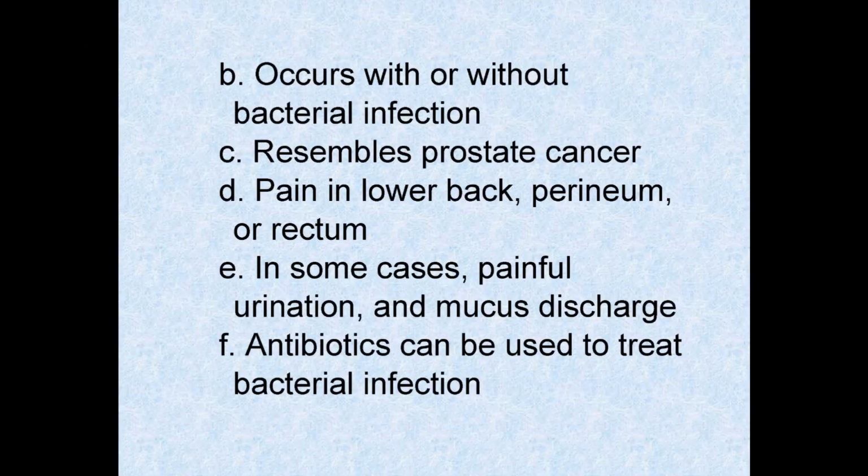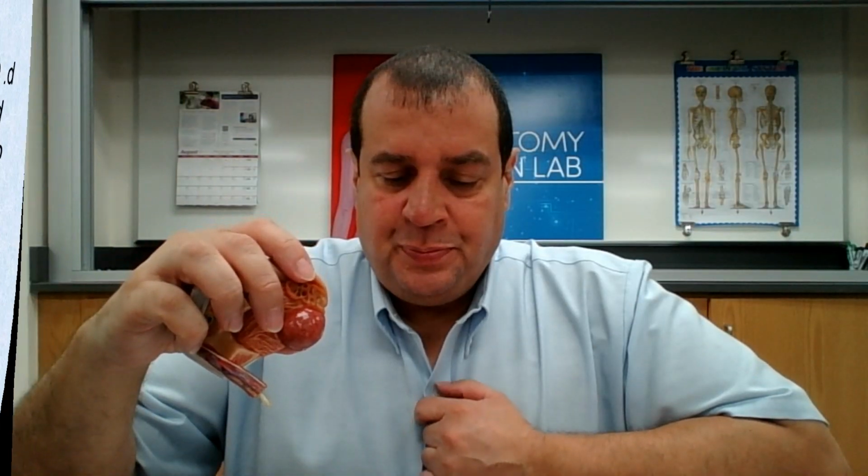Prostatitis can result from bacterial infections, but also occurs without pathogens. Signs and symptoms can resemble those of prostate cancer. Men with prostatitis may have pain in the lower back, perineum, or rectum. In some cases, the symptoms are accompanied by painful urination and mucus discharge from the external urethral orifice. Antibiotics are effective in treating most cases caused by bacterial infection.